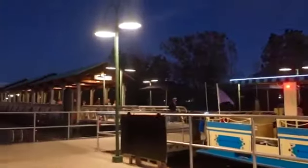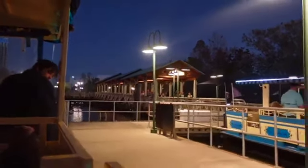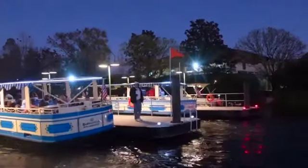We had to wait for two more boats to pull in the dock before we set sail. But here we go. Hopefully we'll get some daylight on this trip down the bayou back to Port Orleans. Underway with 15 seconds to spare. If anything, we'll get a twilight view of Disney Springs.